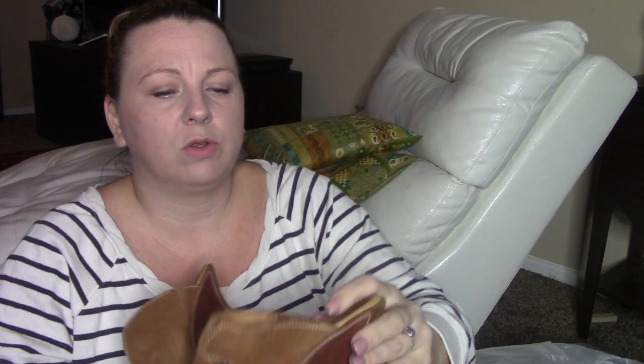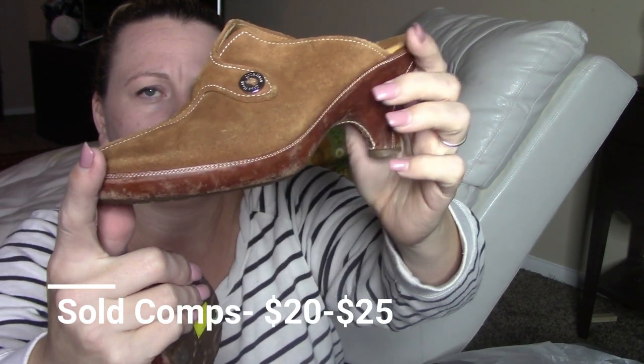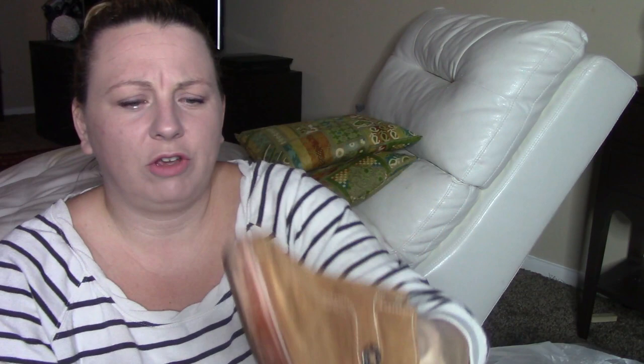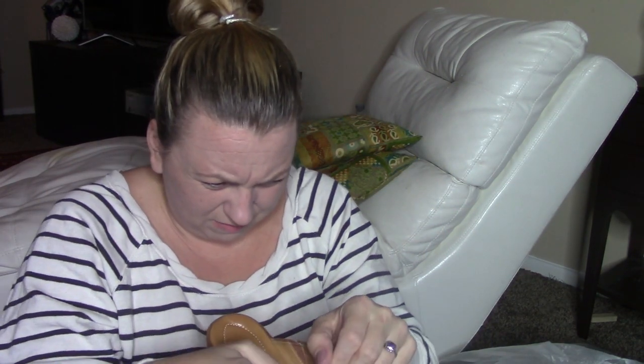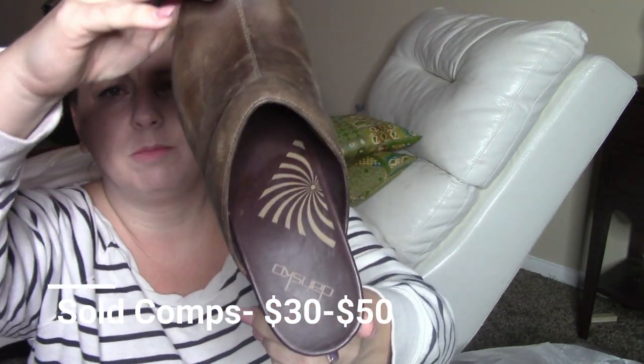All right, the next pair are Cole Haan suede mules. They need a little bit of polishing up, but overall, good shape, really cute. These are smaller, I believe 6.5. The next pair are Dansko mules, and these are a size 40, which is a 10, I believe. Those will actually fit me. I don't know if I'd wear those or not, but they're in really good shape. They just need to be wiped down and they're good to go.